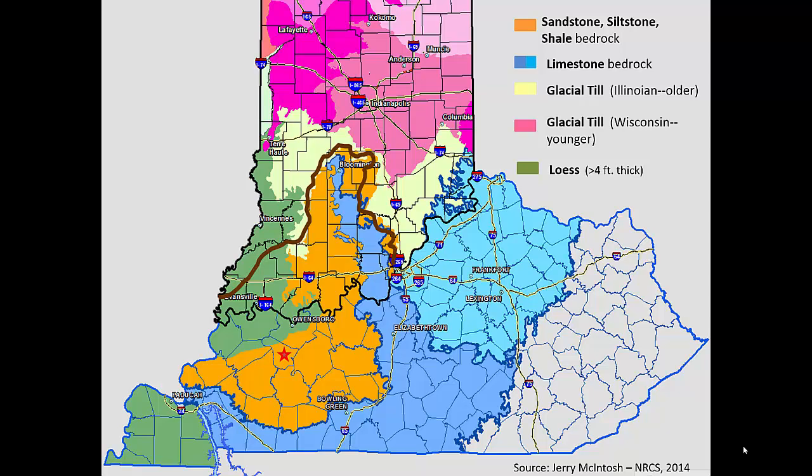This line right in here, according to Jerry, and he knows way more about this area than I'll ever know, that's as far as the glacier made it. It never really made it into Kentucky. But it did influence Kentucky because it backed up some water here. These bottoms that we have in McLean and Hopkins County, they're lacustrine bottoms.